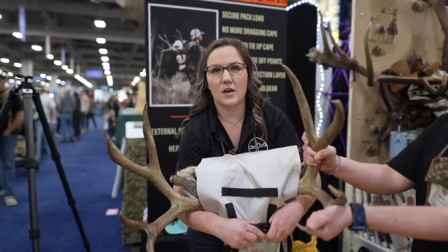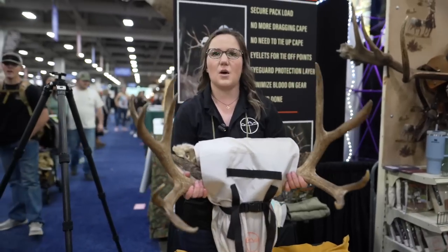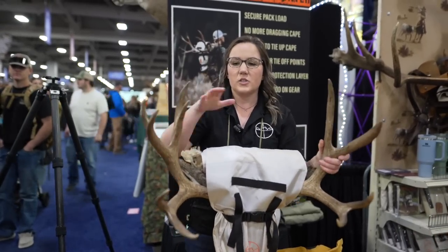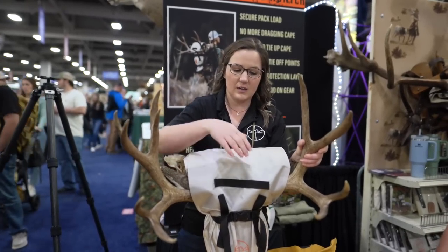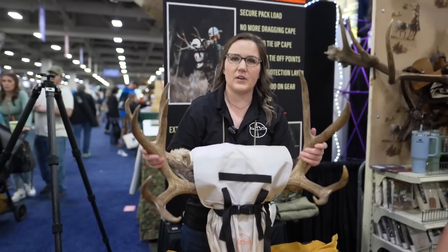Use all the tie-offs on our bag here to tie off to your existing point. Your weight's not shifting, it's not moving as you're going down the mountain. So your cape is staying where it needs to stay. And you're not burning the face of the animal with ropes and paracord and everything else. And so your hide stays nice how you want it.